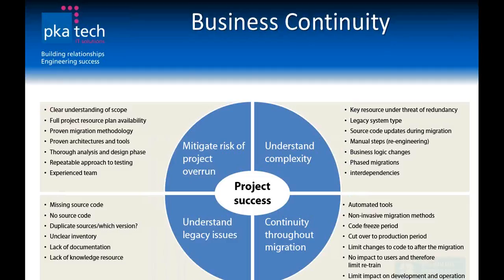When it comes to server migration, perhaps the most important attribute is maintaining business continuity throughout what amounts to a voluntary system outage. Continuity is comprised of multiple facets, including understanding legacy system issues, understanding the complexity of the migration, managing the project in terms of overrun, and maintaining continuity throughout the entire migration process. There are some bullet points next to each of the facets of business continuity that you might find useful to peek through now. We have come up with this through our process of working with our customers throughout this whole process.